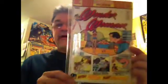Here's the higher grade copy. Like I say, it's really hard to find these with a really good looking spine on them, just because these things are saddle stitched. But Wonder Woman 211.